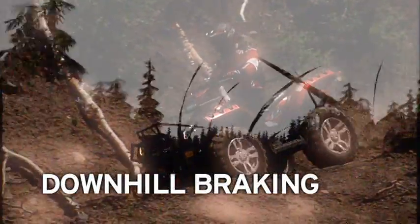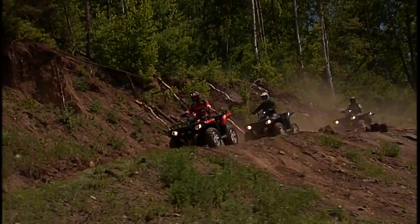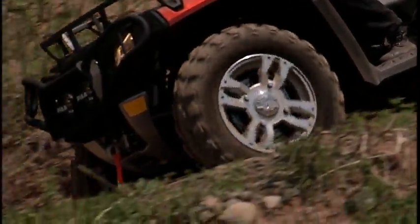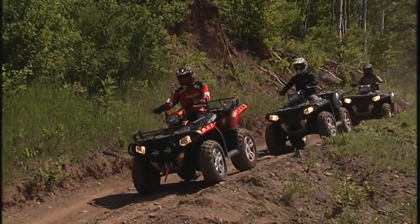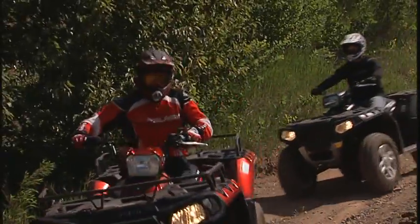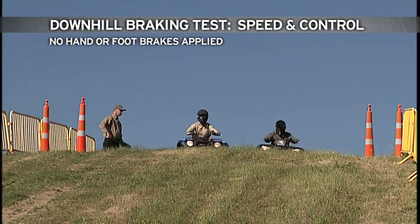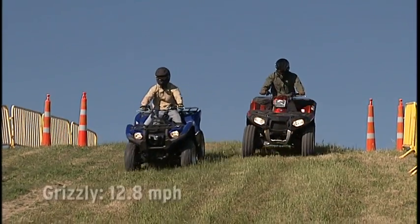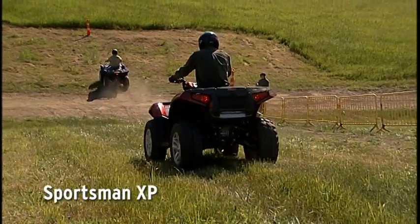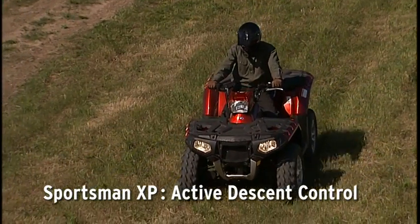Ever been looking downhill on an ATV? Sportsman XP has the best downhill control by combining active descent control and engine braking. The two systems work together to electronically monitor and control engine braking to give you smoother, easier descents. In this test, with no hand or foot brake applied, the Grizzly charges down the hill at almost 13 miles per hour. The XP crawls down at just 5 miles per hour, delivering superior control.